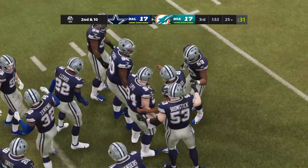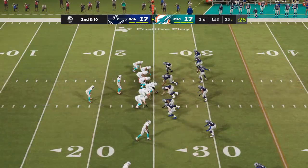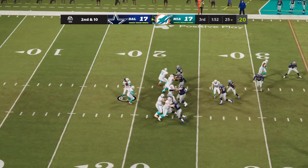Well, we just saw something you don't ordinarily see, and that's him trying to deep ball after throwing a pick six on his previous pass. Normally, they give him something safe to get his confidence back. Instead, they let him fire it downfield, albeit unsuccessfully.